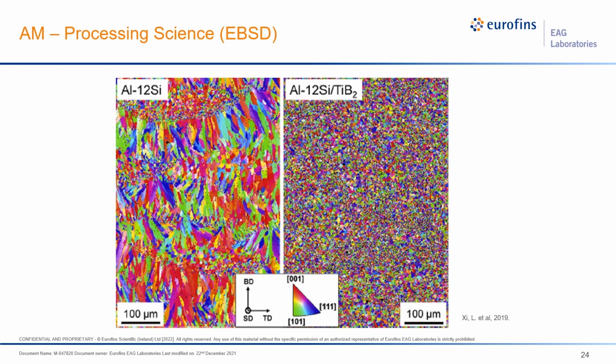Metal additive manufacturing can be studied more intricately using electron backscatter diffraction. So the use of grain refiners during powder bed fusion additive manufacturing is expanding. This is used to decrease cracking susceptibility and increase mechanical properties of aluminum alloys. So here in this image, on the left, we have an aluminum silicon alloy with no grain refiners. Then on the right here, we have that same alloy, but we add in a titanium diboride grain refiner. Okay, so this print is built via powder bed fusion selective laser melting.